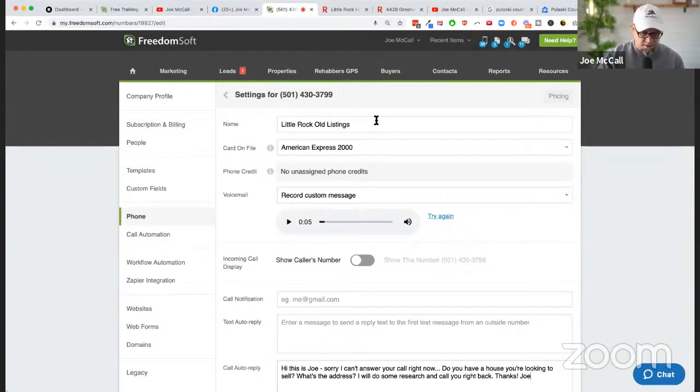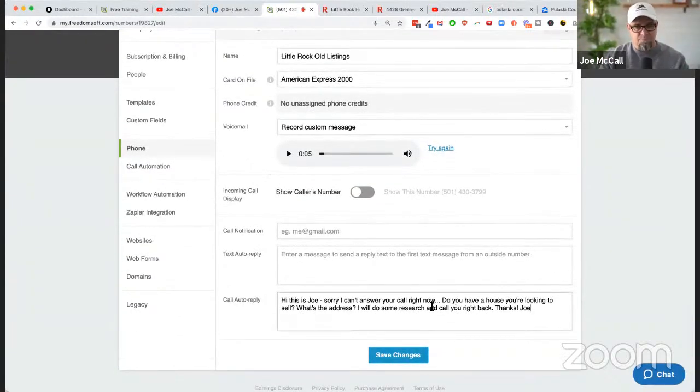So I'd say, hey, thanks for calling, you just got my postcard about a vacant lot that you want to sell in Little Rock, Arkansas, or Pulaski County, Arkansas. If you can see on that postcard, there's a reference number. If you please would leave the reference number at the sound of the tone, I'll do some research and we'll send you an offer right away. Thank you. All right.